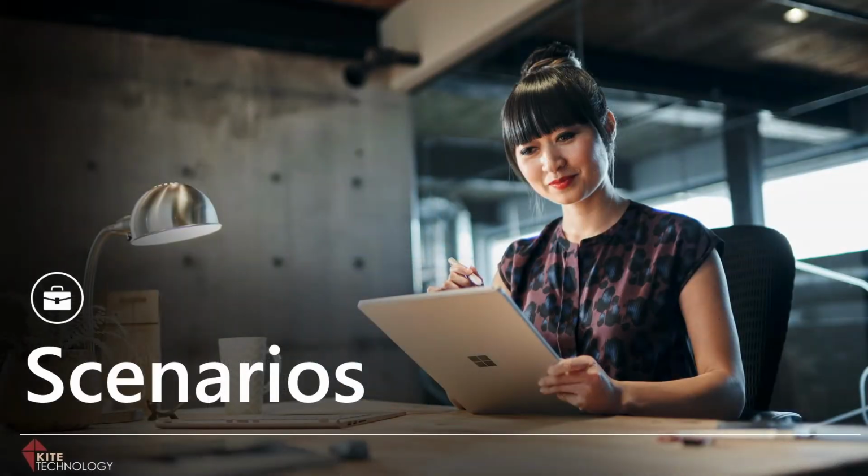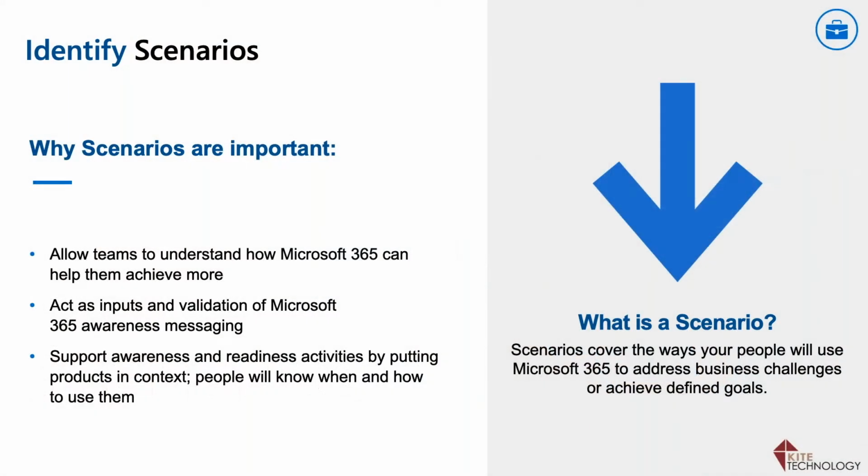Let's talk scenarios. So it's important to identify specific scenarios and what are important. Why are they important? They help the team understand how Microsoft 365 can help them achieve more. They act as inputs or validation of Microsoft 365 awareness messaging. Really, that's going to help folks understand what we're trying to communicate. In addition to that, support awareness and readiness activities by putting products in context. People will know when and how to use them.